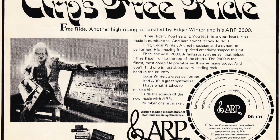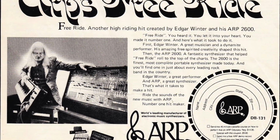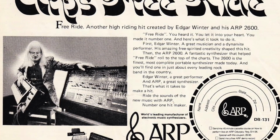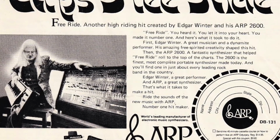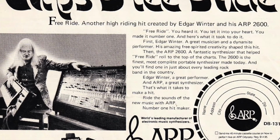He reinforced that point several times, didn't he? He must have, when he was leaving, by the way. So there you go. So Luke, do you want to just say it out there so they can maybe be listening in to the podcast? ARP, if you're listening to this, please reissue the ARP 2600. There you go. So now if it happens, it's all because of Matt Berry.